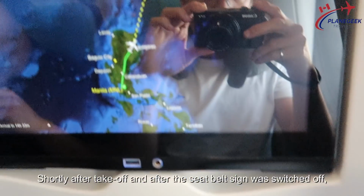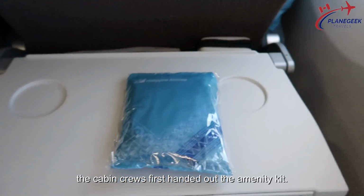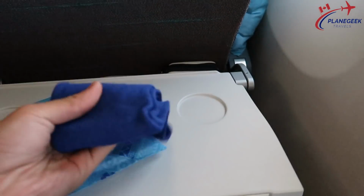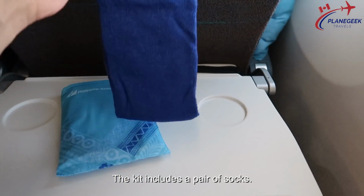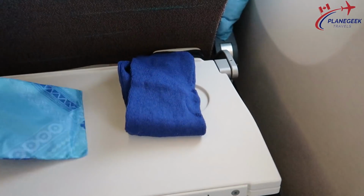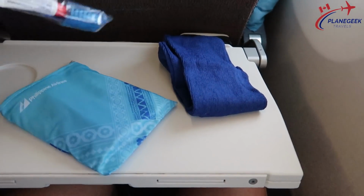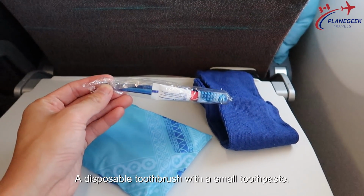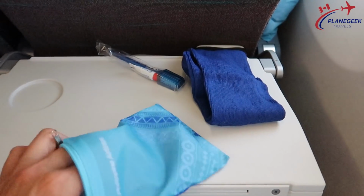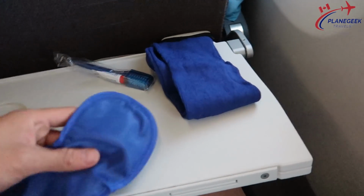Shortly after takeoff and after the seatbelt sign was switched off, the cabin crews first handed out the amenity kit. Let's see what's inside. The kit includes a pair of socks, a disposable toothbrush with a small toothpaste, and a sleep mask.